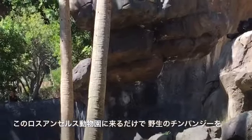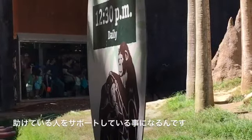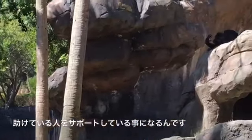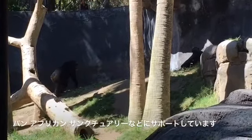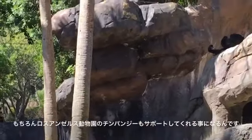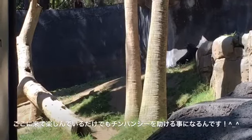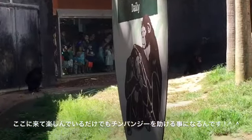Did you know that by being here at the Los Angeles Zoo today, you are helping the chimpanzees, and not just our chimpanzees, but the chimpanzees in the wild as well? They're endangered, but there are people out there trying to help them, including an organization called the Pan-African Sanctuary Alliance. By being here at the Los Angeles Zoo, you're helping to support our efforts to support the Pan-African Sanctuary Alliance. So just by being here, you are having fun while helping out the chimpanzees in Africa. How cool is that? That's a good way to do conservation, right? Come and visit the zoo. So good job, you guys.